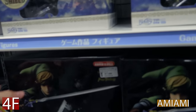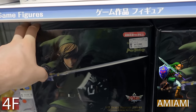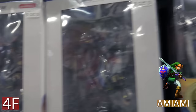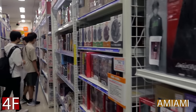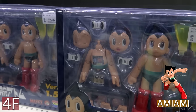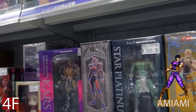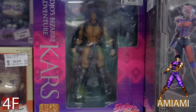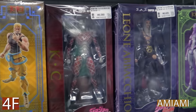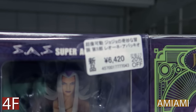Oh, Link, Zelda. This is $140, something like that, $120. You have the shield as well. Astro Boy. It's pretty cool. You have the JoJo figures. These are like $50 easily. They are kind of cool though. They have 20% discount today. 20% off.